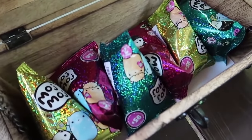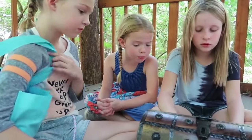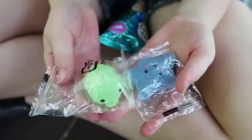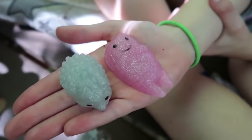They're so sparkly. Like real treasures. They're Moshi Mochis. I can't wait to see what's inside. There's two inside. I'm gonna get these open. Look how adorable they are. Oh, I love the starfish one. And look at the two I got. And I love how squishy they are.